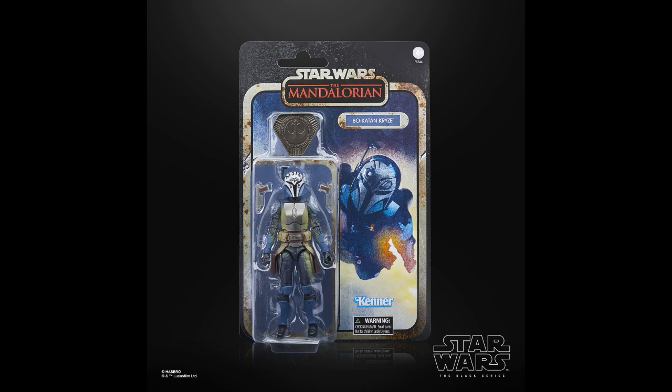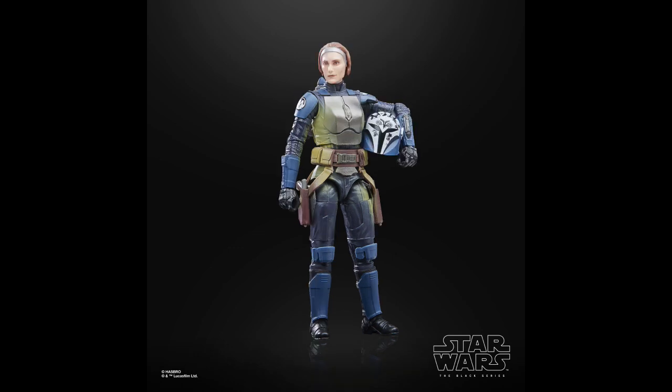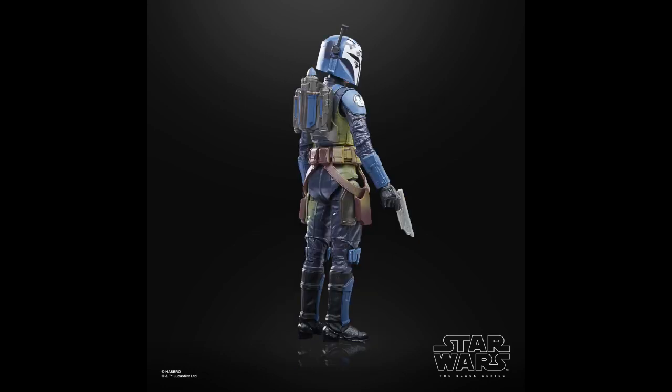Black Series credit collection Bo-Katan Kryze, 4 and up, retail $27.99, fall 2022. She's inspired by the Mandalorian series. Bo-Katan Kryze is a gifted warrior, a legendary Mandalorian. She refused to align with the Empire's occupation of Mandalore and now wields the Darksaber as leader of the Mandalorian resistance. Does she, though? Fans and collectors can display this fully articulated figure featuring premium detail.